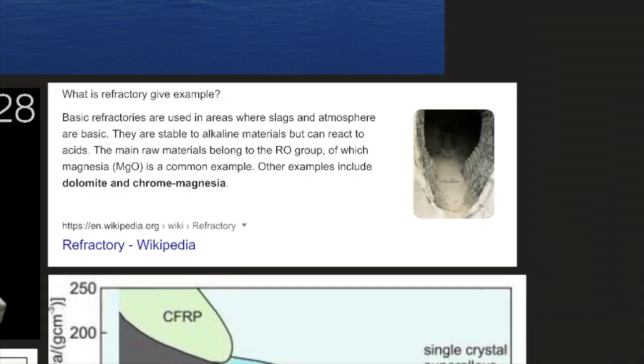Basic refractories are used in areas where slags in atmosphere are basic. They are stable to alkaline materials but can react to acids. The main raw materials belong to the RO group, of which magnesia, MgO, is a common example. Other examples include dolomite and chrome magnesia.